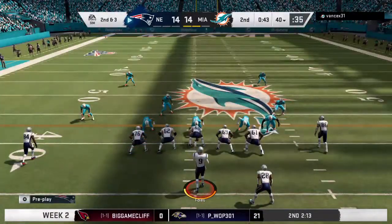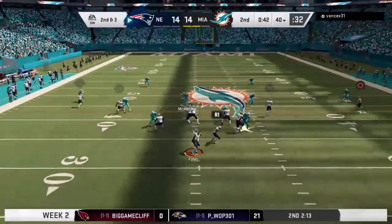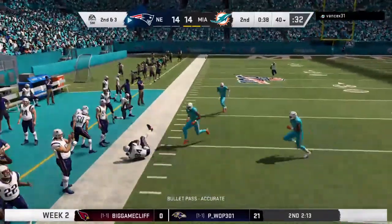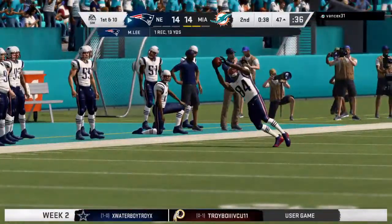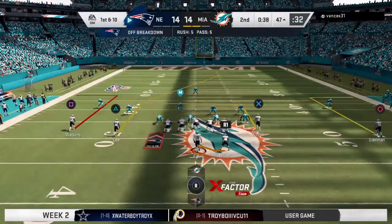A good run got 7 on first. Here's 2nd and 3. Here's Foles. And the catch made here by Marquise Lee. And he'll take this to the other side of midfield before going out of bounds. That one good for 13 at a New England first down.